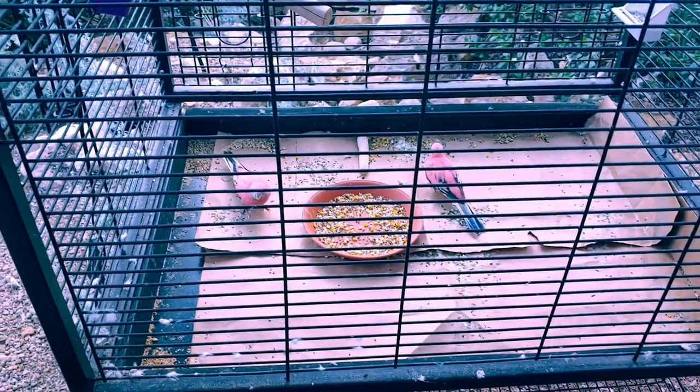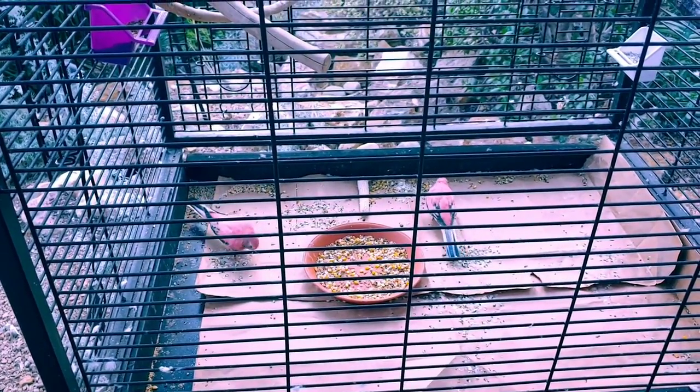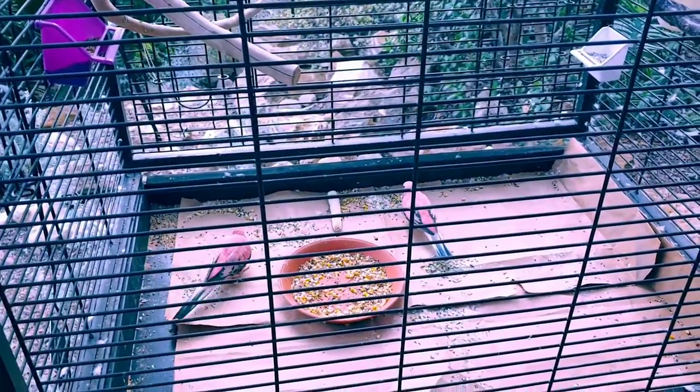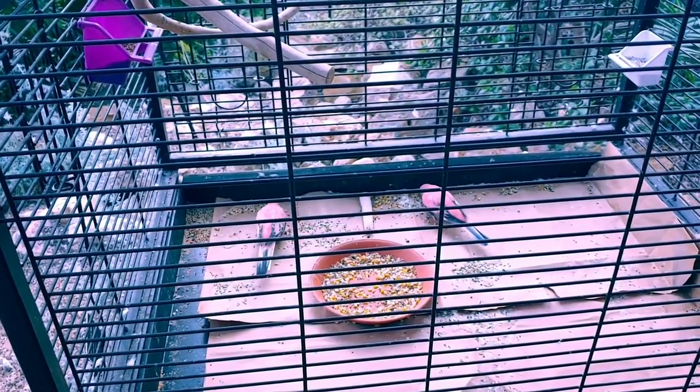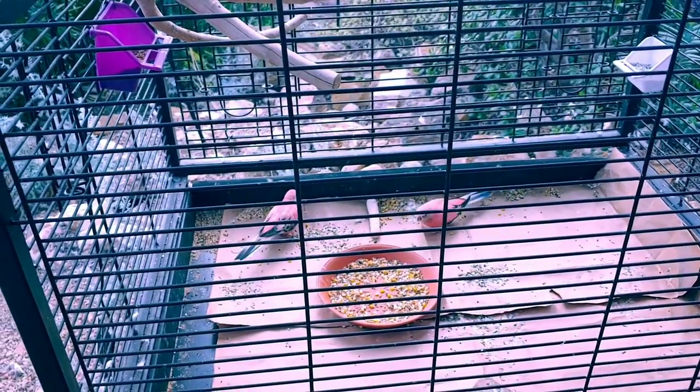A pink. It's a bearded dragon. These are known as rosy Bourke's parrots. Oh, they don't. Guys, it's a bearded dragon. They're so pretty. Pink bird. That's really pretty. Yes, it is.